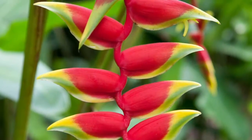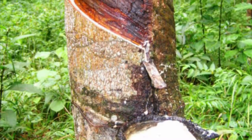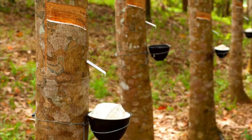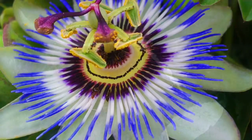This is a heliconia flower. It is also sometimes called the hanging lobster claw. They need warm and humid places to grow, like the rainforest. The rubber tree is one of the most important plants in the rainforest because the tree sap is latex and it is used today for rubber.